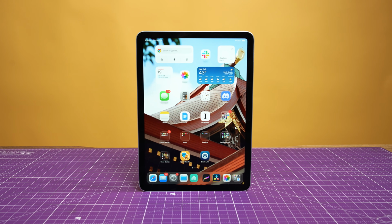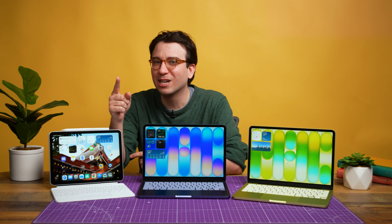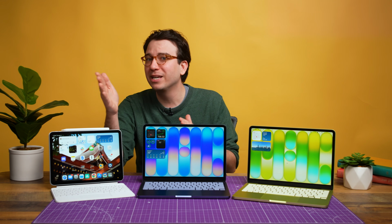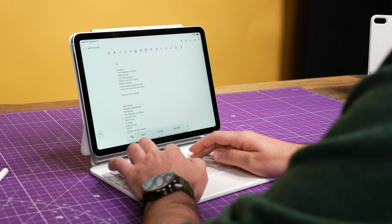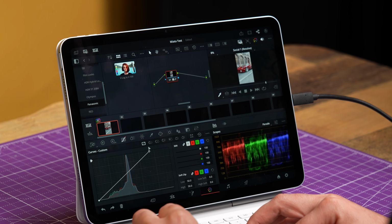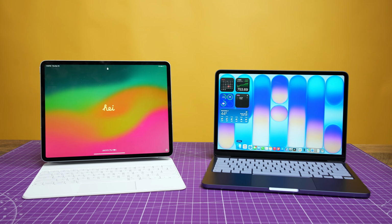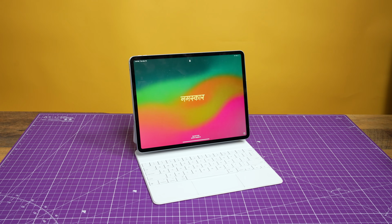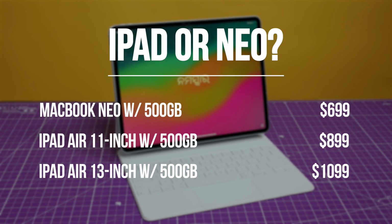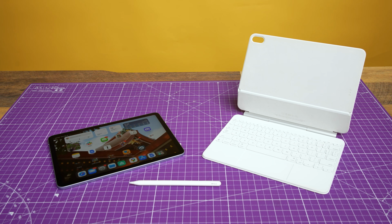An 11-inch iPad Air also starts at $599, but you only get 128GB of storage, which, depending on how large your files are, may or may not be enough. Also, 11-inch may feel a little bit cramped, especially if you're used to using a larger display, which you get with most laptops. So, if you wanted the closest iPad equivalent experience to the Neo, a 13-inch iPad Air with 512GB of storage set you back $1,100, and that's before adding some must-have accessories.